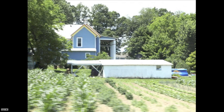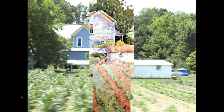And look at the rows of the garden, how they take the eye right back into the painting. So these are the things that I would keep and that I would capitalize on and exaggerate in my painting, because this is what I wanted to say. So next.